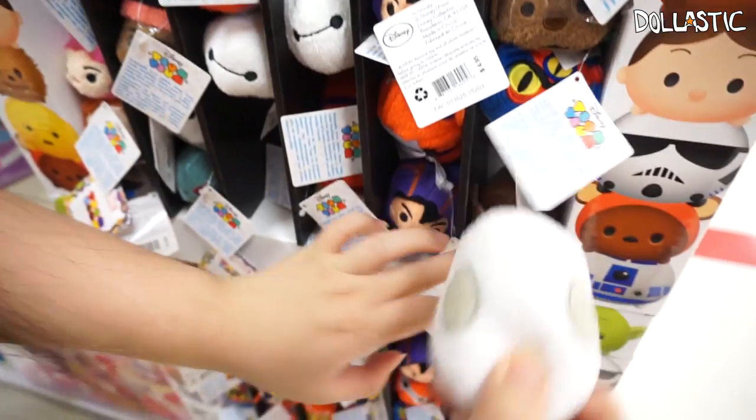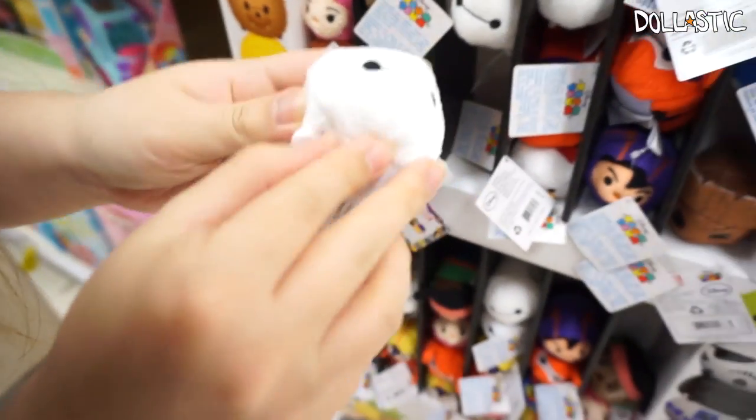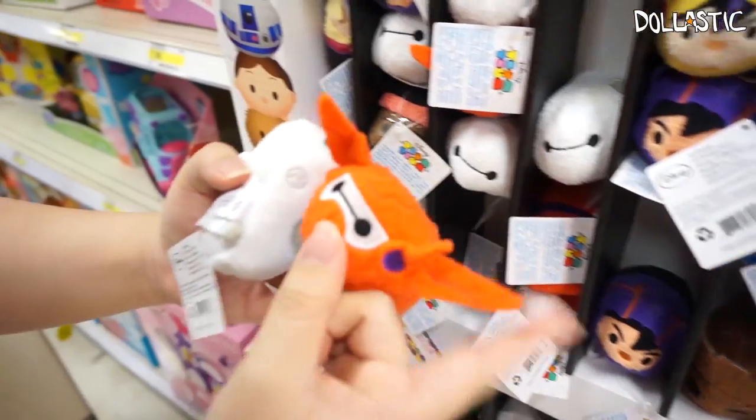Baymax? This one looks quite clean. You have to be careful with Baymax because he's white. So if he's been here and a lot of people touch them, he could be dirty. An armored Baymax.